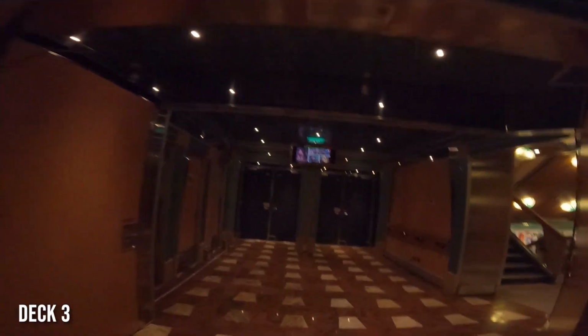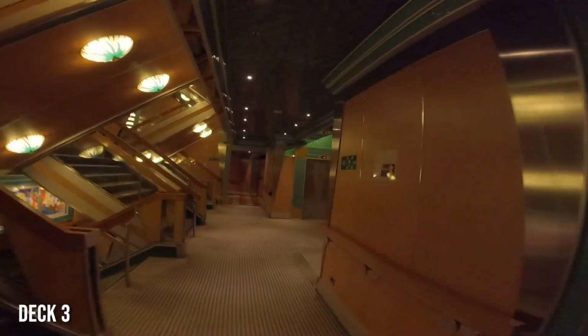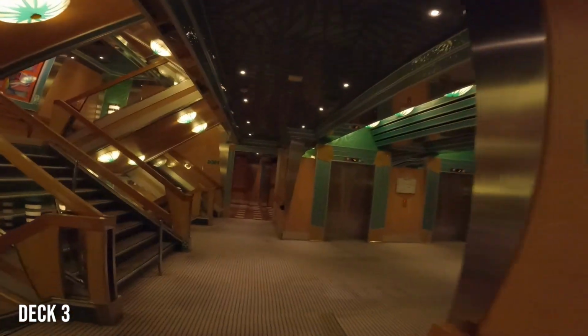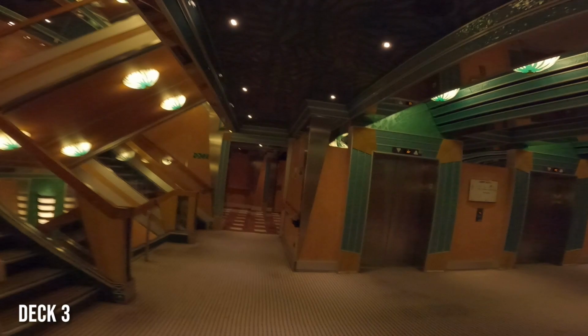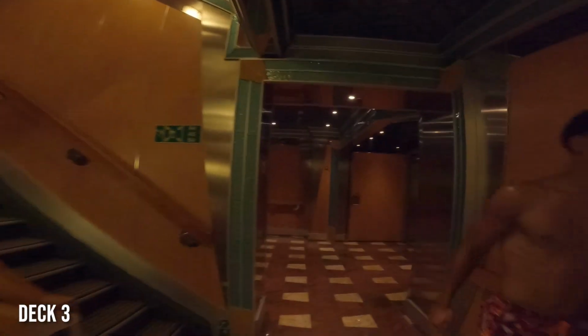Making our way back here is the Showtime Theater, which is located on decks 3, 4, and 5. I can't remember exactly what all events they host there, but I know they host several events there. You would just have to check your Carnival Hub app to see what they have going on and the time that they have it going on at.